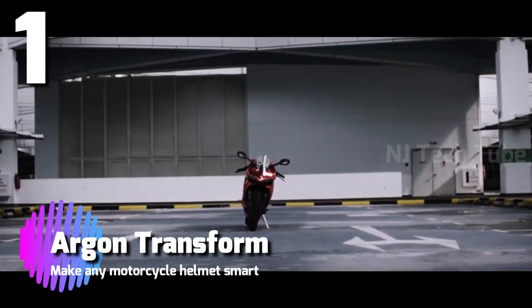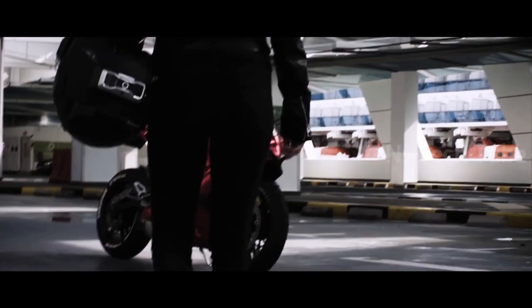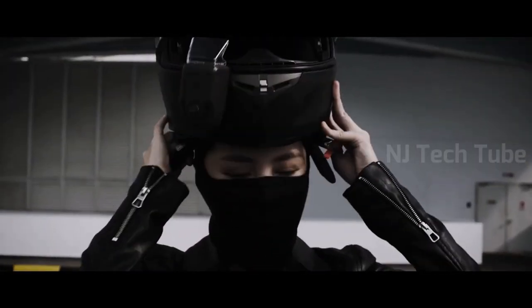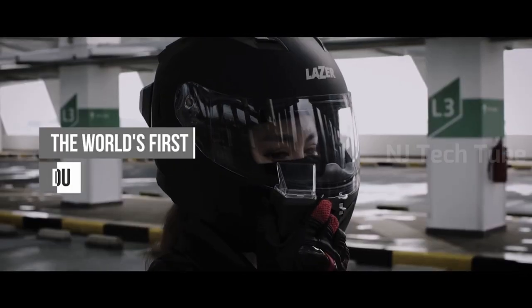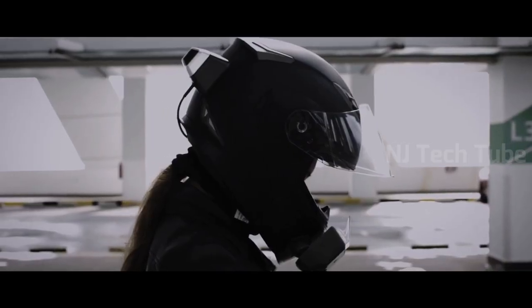There's no better feeling than two wheels on the open road. That is, unless all your tech was with you at your disposal. Introducing Argon Transform, the world's first dual camera AR attachment for motorcycle helmets.